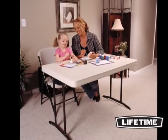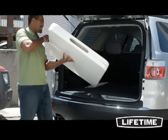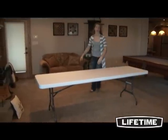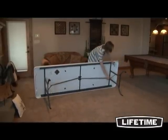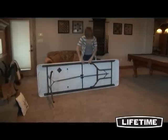With quality construction and innovative designs, Lifetime Products has revolutionized folding tables and chairs, bringing you a variety of products to meet your needs. The Lifetime 8-foot folding table is ideal for churches, schools, community centers, and your next big event. This table seats up to 8 people comfortably. Its durable construction and stain-resistant table surface will withstand many years of use with very little maintenance.